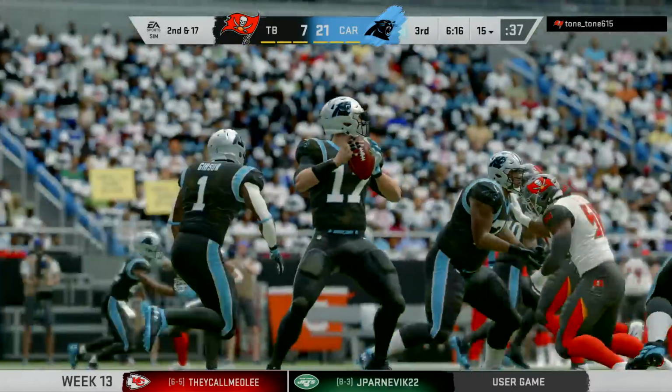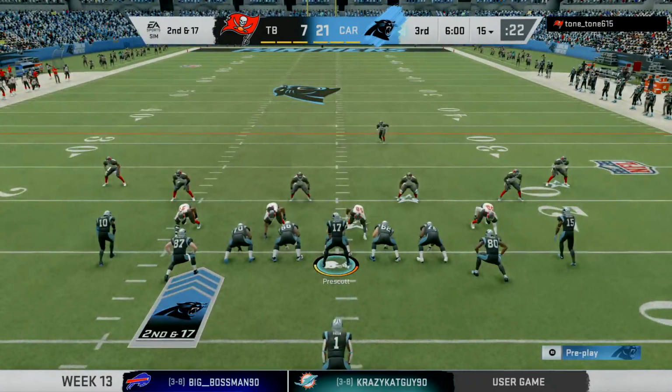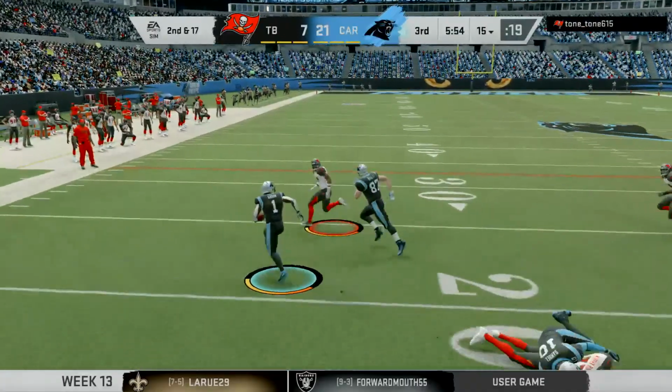Okay, was it a breakdown in protection? Did the running back not pick him up? What does it really matter? Sometimes it's just a great play made by the defense. Big-time sack. He's checking crack. On second down, it's Gibson.